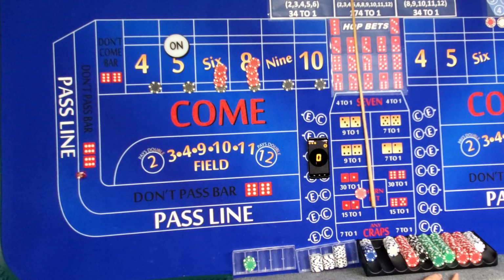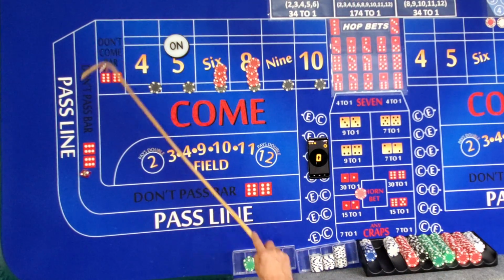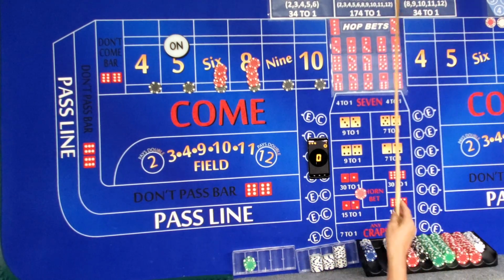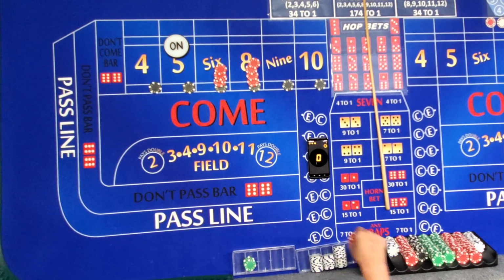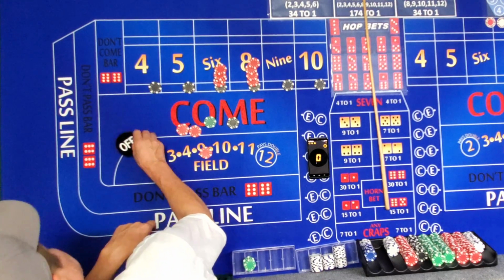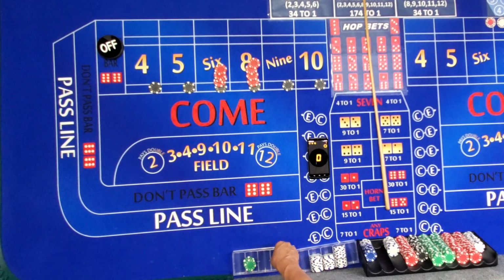Okay, 3, 2, 5. That's the point. So that's $140. Okay, so I win 140. Point is hit, so puck comes off. All right. We're not working.